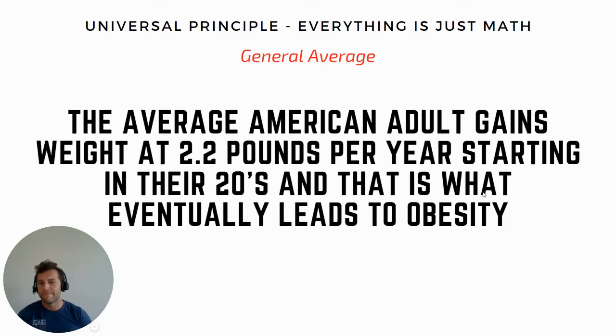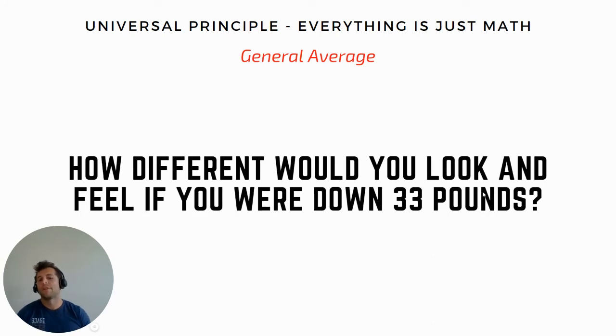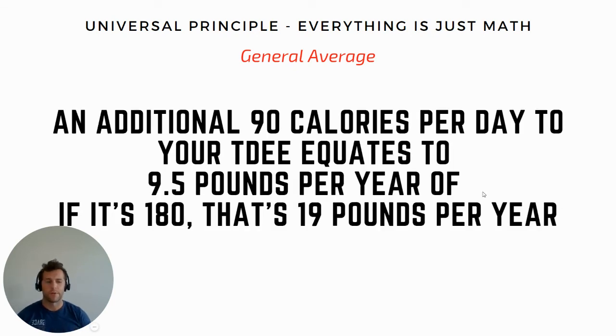And they're absolutely right. It's not a whole lot, except that the average American adult gains about 2.2 pounds per year starting in their 20s. And that's what eventually leads them to becoming overweight and obese. 2.2 pounds per year from the time you're 25 to the time you're 40 is 33 extra pounds of body fat. How different would you look? How different would you feel if you were down 33 pounds of pure body fat? I think every single person would feel and look amazing, regardless of their weight loss goals. 33 pounds of pure fat off your body, even if you've got over 100 to lose, would make such a difference.